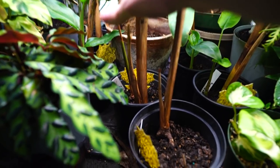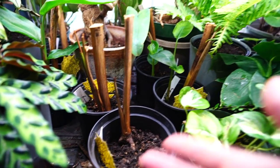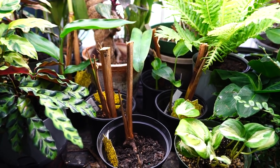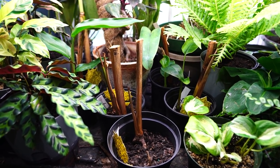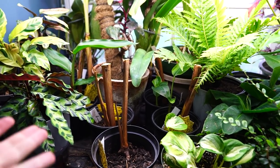There's still life in them. Like this shoot right here still has growth in it. This one, I'm not so sure about. Everything else is fine. I'm just going to consider that a one-off and try again. I'm going to keep watering them and just see if they decide to come to life.